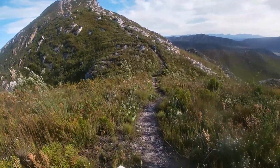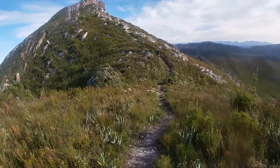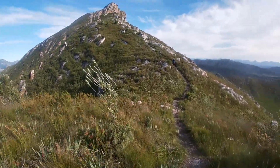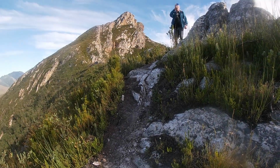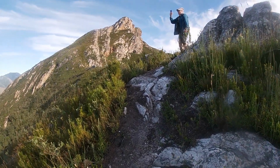It doesn't matter to me. The fact that you've got a view of the interior side, the seaside of the mountain, and the interior side makes it beautiful. We have reached the other side of the mountain range.